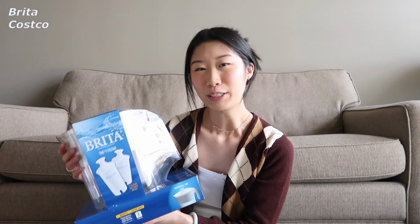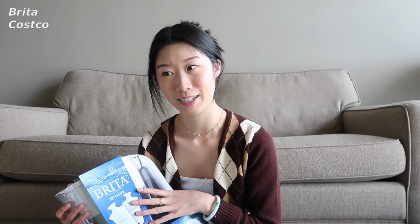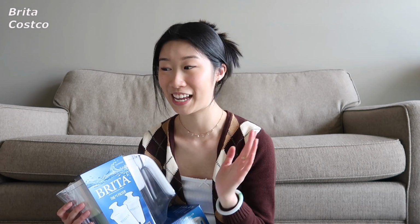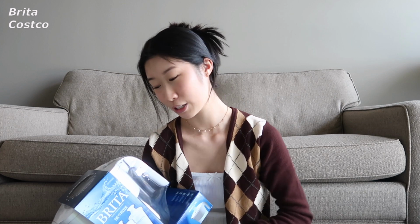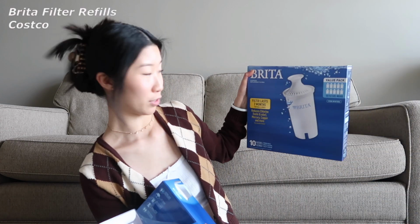A Brita. I'm really picky with my water. I don't know why. I just don't like a lot of water brands. For example, I hate Fiji, I don't like Voss. Smart water is good for me. I used to like Dasani, but then I didn't realize that there was sodium in there, so now I'm trying to stay away from that. I unfortunately don't like tap water either, because for some reason I can taste the metally taste of tap water. So luckily my mom found Brita at Costco, and she also got some filters as well.